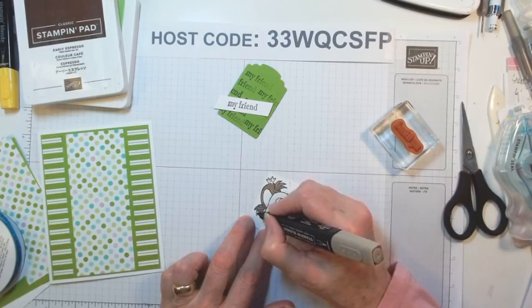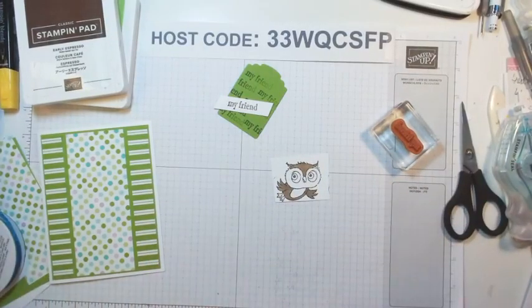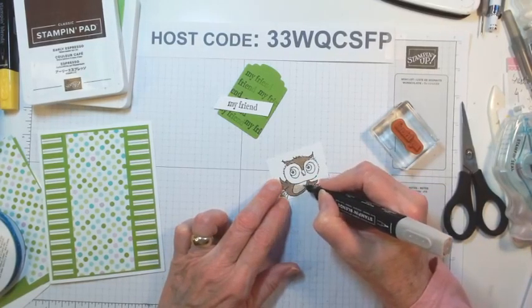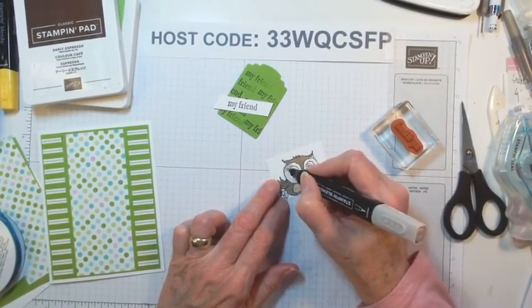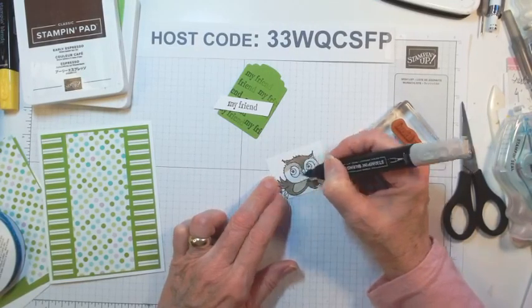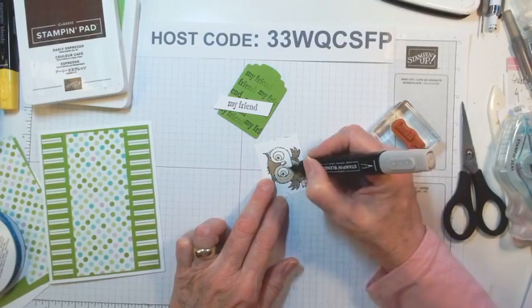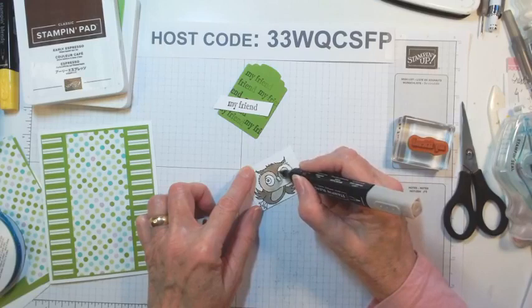You just, with these Stampin' Blends, don't go too close to the edge because they bleed out sometimes, and then you're maybe not happy with the way it turns out because you've overcolored. So I always try to stay away from the very edge. You can always go back and fill in any blanks with the little nub end of the pen. For the big areas, I use the brush. You just don't have to push down hard because these are alcohol-based markers, and they just color spectacularly.